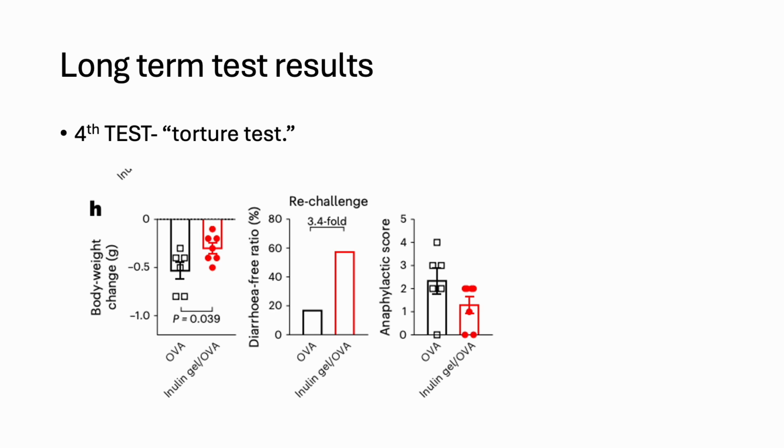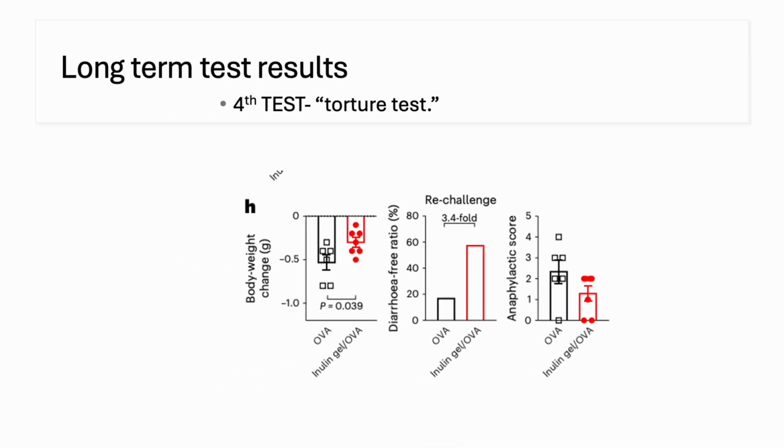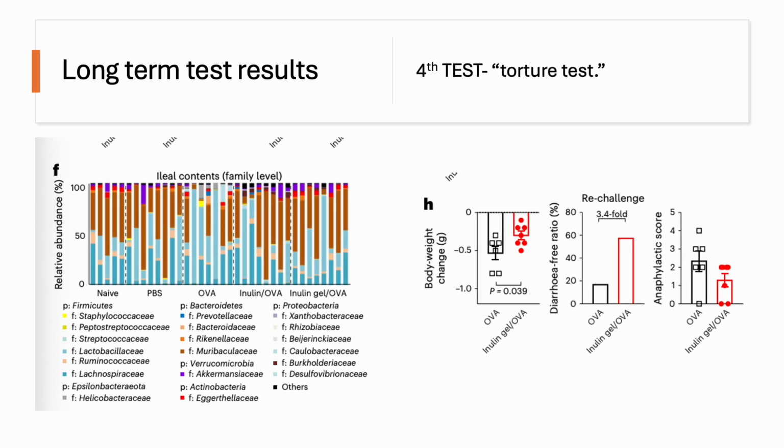They also did a fourth test, which was a torture test, I would say, to put it in simple terms. And again, the inulin gel allowed mice to stay about 60% diarrhea free, and the anaphylactic score was good as well. I also wanted to highlight when they looked at the ileal contents off of the fecal samples.